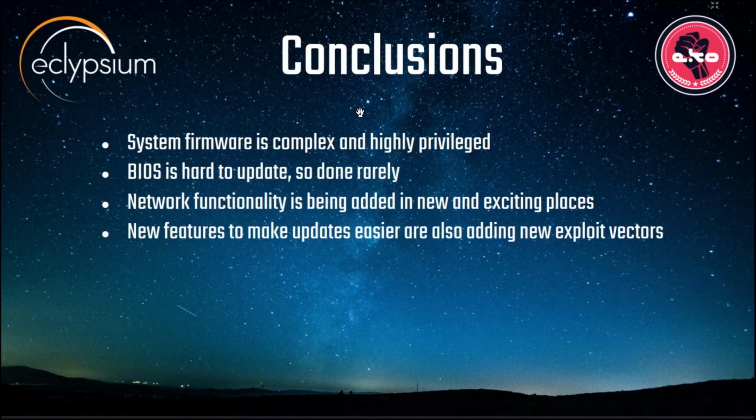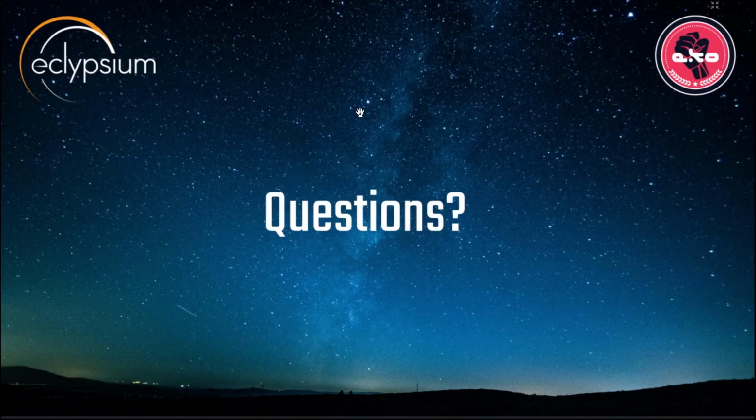And so, some conclusions. Firmware is already complex, and it's highly privileged, and people keep adding more network surface to it. So the remote attack surface is just getting bigger and more complex. And BIOS is hard to update, so a lot of people don't update the BIOS. And ironically, making it easier to update your BIOS adds vulnerabilities like this sometimes.